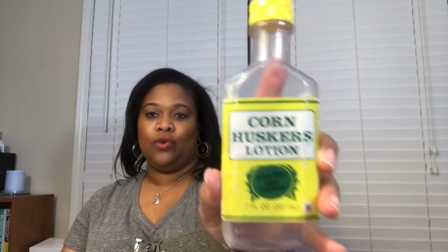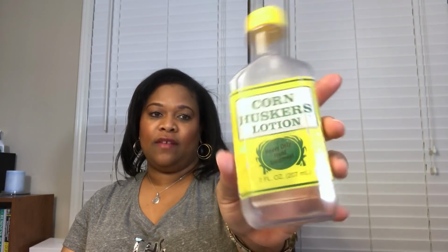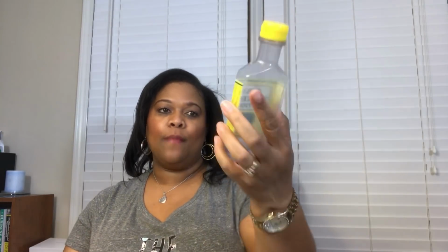The next is the Corn Huskers Lotion. I picked this up from Amazon. I usually order it by the case from Amazon, but they do sell it at Walmart as well. I use this to hydrate my feet. You've seen this a couple of times. This is a staple for me. I use it over and over again. So this is an absolute yes.